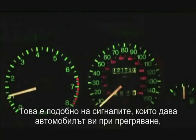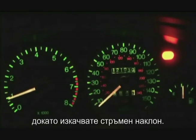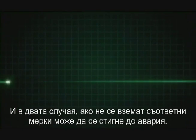This is much the same type of signal your car would give if the cooling system were overheating while climbing a steep hill. In both cases, if proper measures are not taken, a breakdown can occur.